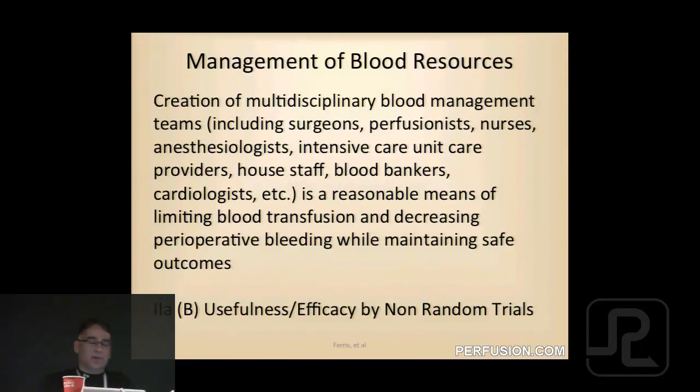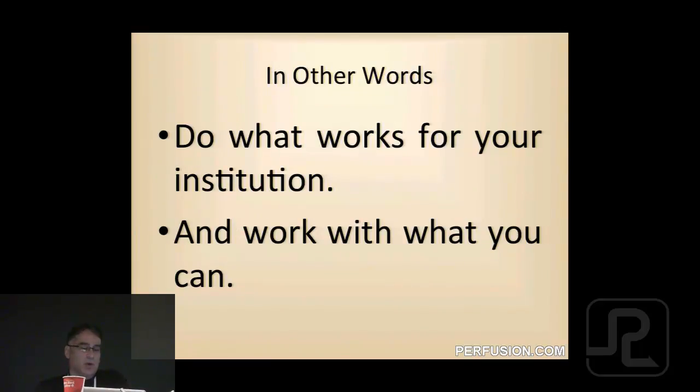Management of blood resources, back to the recommendations. Creation of multidisciplinary blood management teams is a reasonable means of limiting blood transfusion and decreasing perioperative bleeding while maintaining safe outcomes. In other words, do what works for your institution and work with what you can.